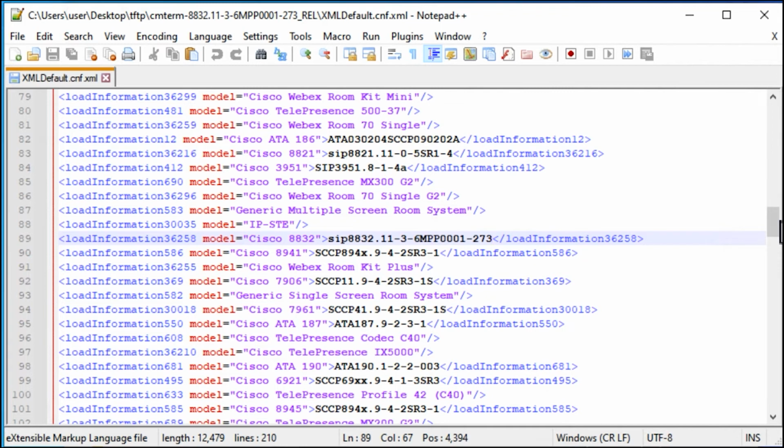But in any case, earlier I showed the specific line I modified in this file, tied to the specific phone we're trying to migrate. It was the Cisco 8832. So basically, based on the binaries that we're migrating to, in this case 11-36, I just copied the name of the file from downloads and pasted it here.